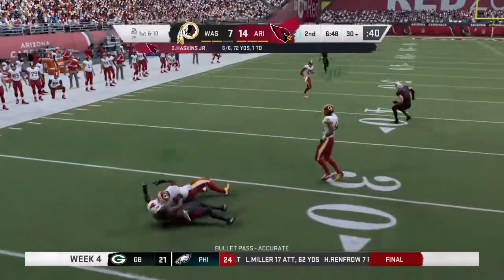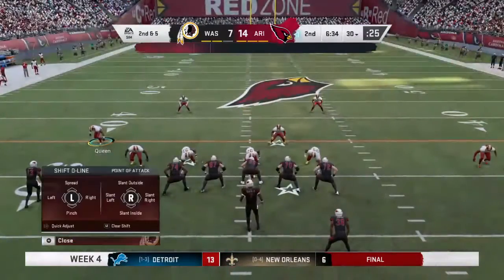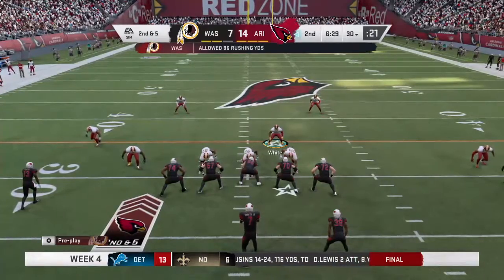Here's a throw to his running back. It's complete. And he'll get this from the 25 to the 30 for a pickup of 5. Ball on the 30. They'll come up with a 2nd and 5.